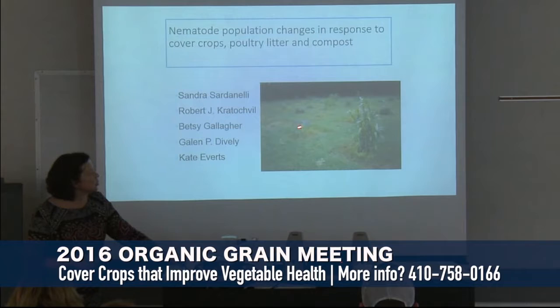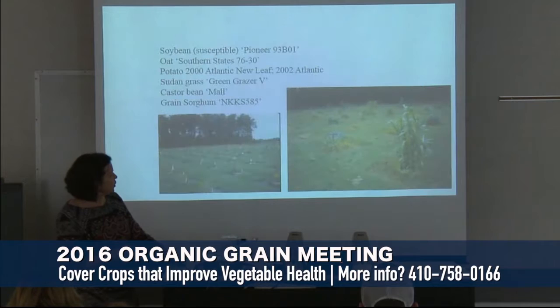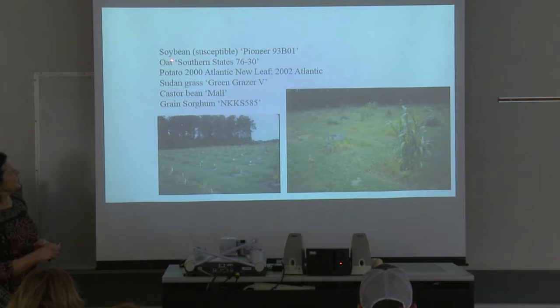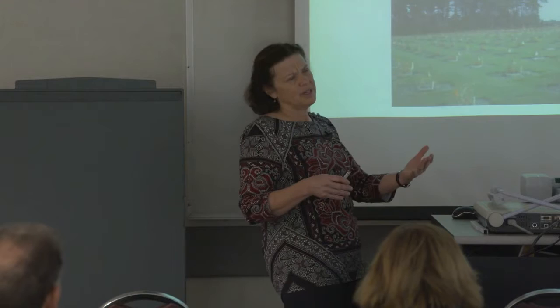So anyway, the cover crops that we used, let's see if I can show you here. These were the treatments that we had, and it was a very complicated design for our experiment, but I think I can explain it well. So we were interested in some crops. They grew soybean. We picked oats because it's a non-host of southern root knot, and we thought it might be interesting, and it was a possible cover crop, or not cover crop, but rotation crop that they could get some economic benefit from. So we wanted to look at that.